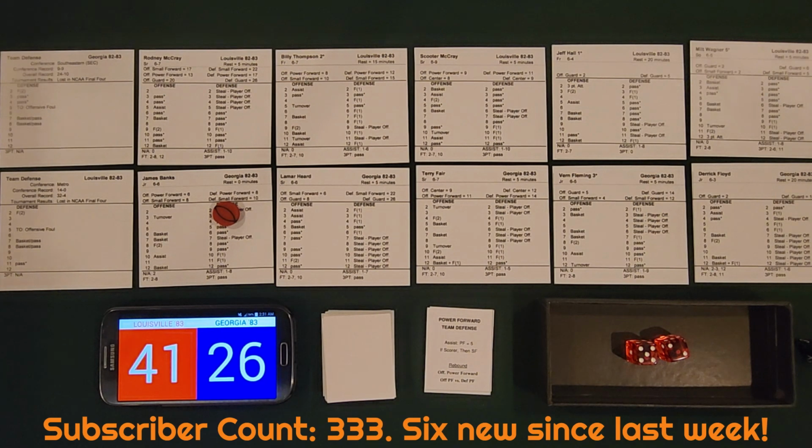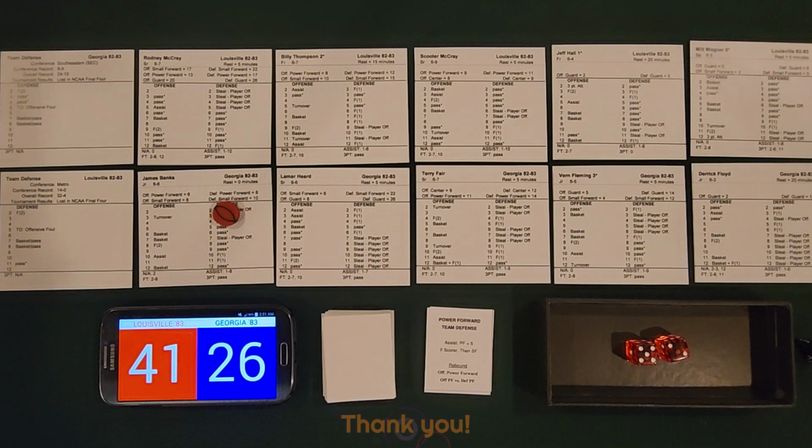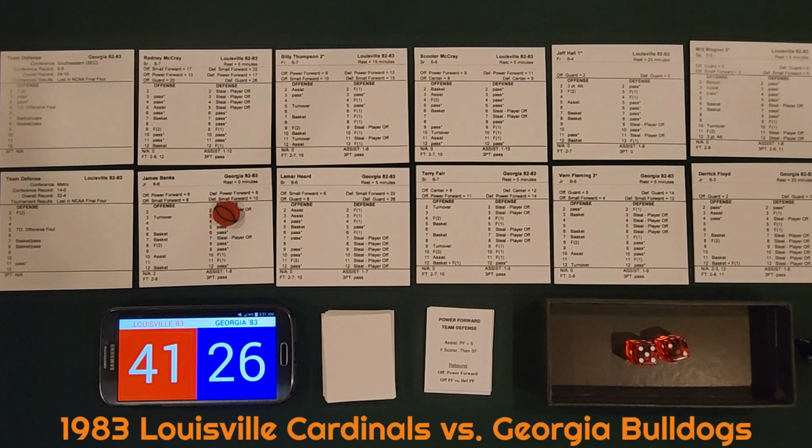We've got just under 10 minutes to play in this NCAA contest between a couple of Final Four teams from 1983. We've got the Louisville Cardinals, who are totally outplaying the Georgia Bulldogs of 1983. It is 41-26 with just under 10 minutes to play in this game.